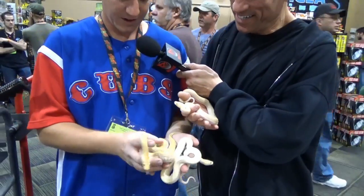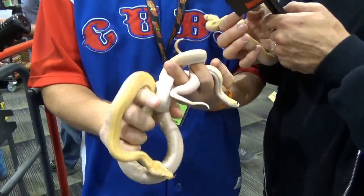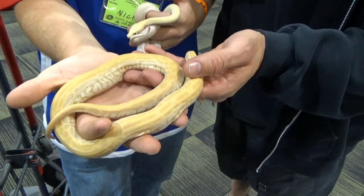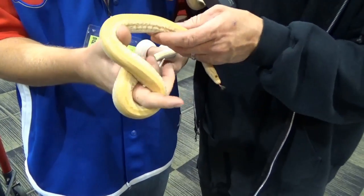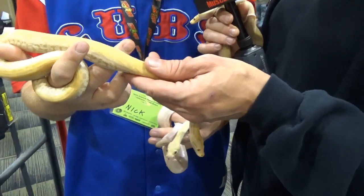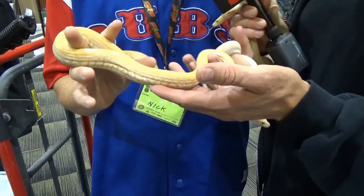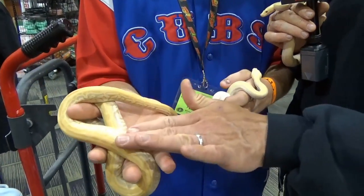The first one here, the little one, is a Labyrinth Hypo Albino, which is a pearl labyrinth. See the labyrinth pattern here? The labyrinth pattern makes striping on most Burms, and its lack of black is the albino. And then the pearl, which is the hypo, dilutes all the albinoism out of them. So it's much lighter. As the snake gets bigger, will it get much lighter? Yes, it'll get lighter. That's the hypo labyrinth albino.